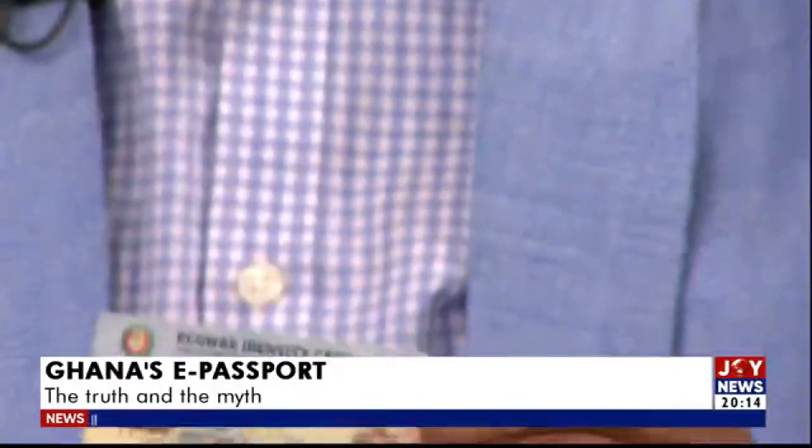For cybersecurity reasons. So when you take this chip and put it in your passport today, your passport becomes an e-passport. You take it out, and it is no longer. So the card is a form factor. It's just where you put your e-passport chip. So the GhanaCard has the e-passport chip embedded in it. And on the 9th of February 2022, ICAO said the chip that we have in our GhanaCard has met the standard for e-passport.